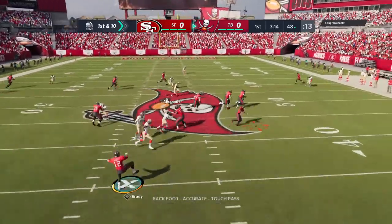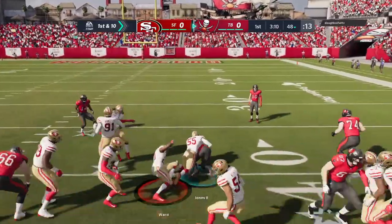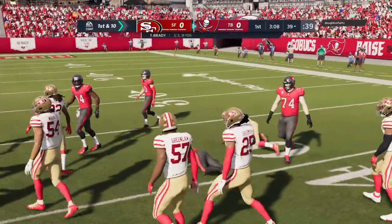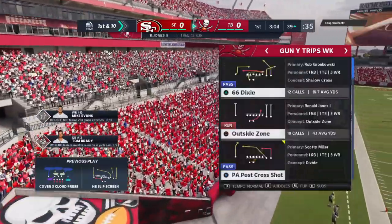Throwing on first down is Brady. He sets up the screen to Jones. And they'll get him down as he's inside the 40. First down Tampa Bay there, a gain of 13.